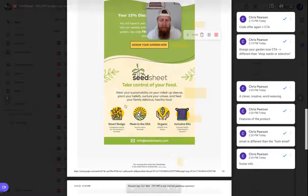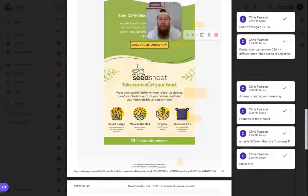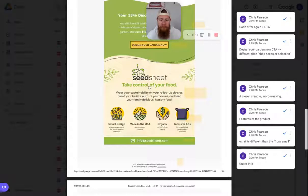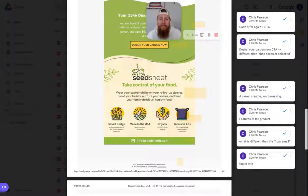Let's keep on moving. So here's the pre-footer or the feature section that most brands have. You have Seedsheet, take control of your food. Looks like their tagline. Wear your sustainability on your rolled up sleeves, plant your benefits, nurture your values, and feed your family delicious, healthy food. So this is like a feature benefit stack. And they're getting a little creative and clever here with how planting and designing your garden connects to your principles and values, which I think is really great.